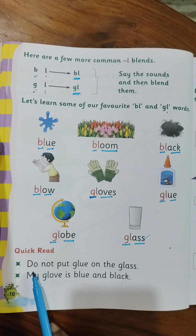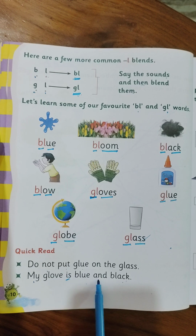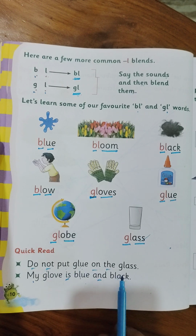So if they practice reading more and more, and if they are aware of these sight words, and if they learn these consonant blend families, they will easily learn this kind of sentences. The only thing is, children need to practice more and more. They need to read more and more.